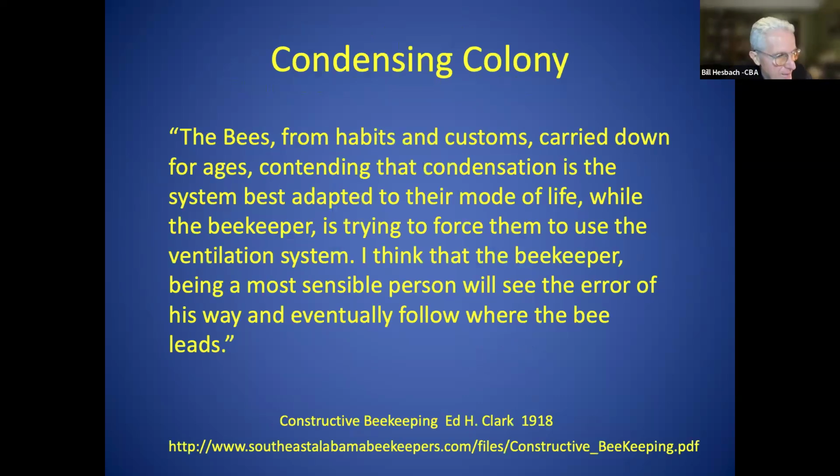So Ed Clark, back in 1918, wrote a little pamphlet called Constructive Beekeeping. This is the one that put me on to the whole idea of what is going on. And he claimed here that we're trying to force bees into a ventilation system that they don't really want. They're trying to show us that they would love to control the hive gases by themselves, but we force them to use a ventilation system. And I'll show you some examples of how we do that.